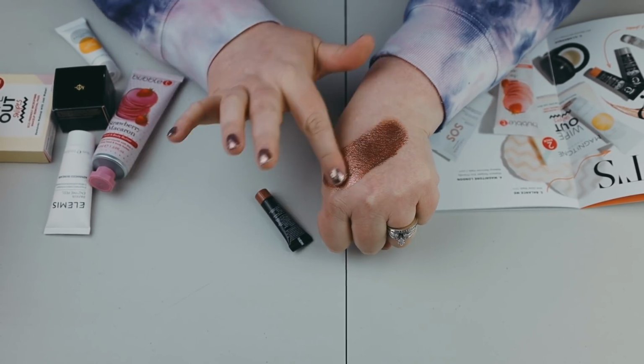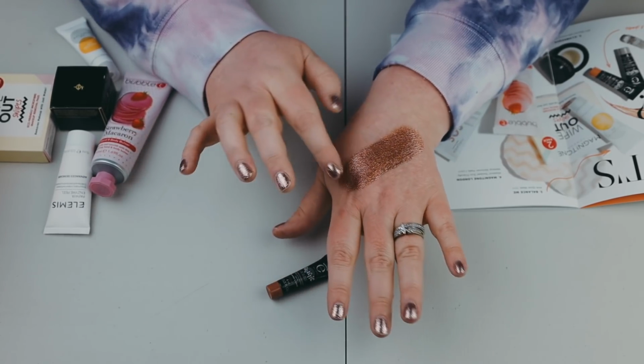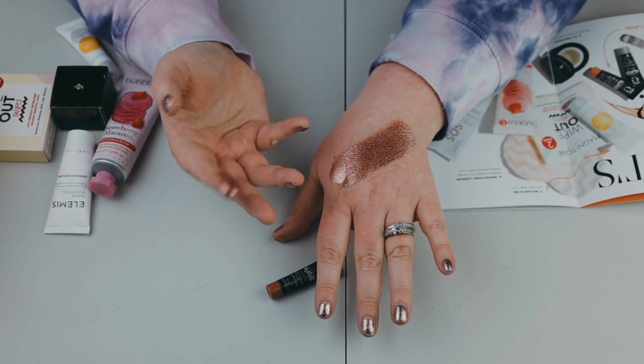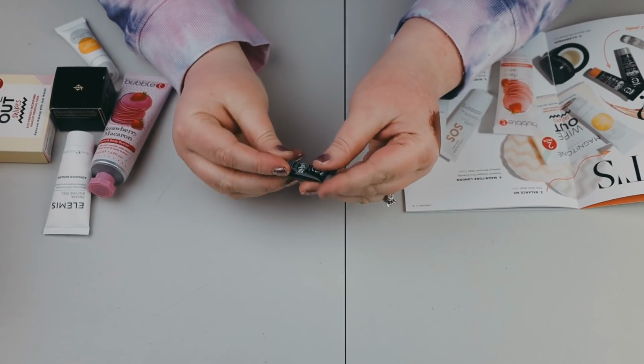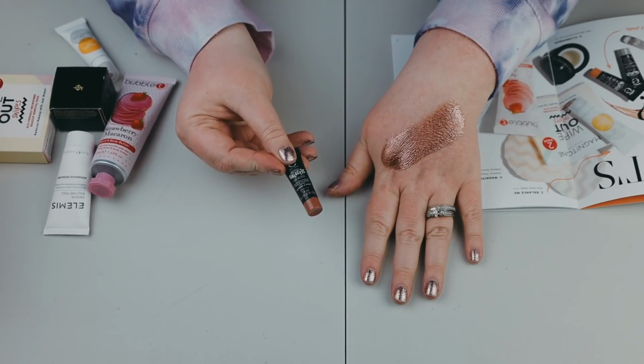This feels really nice. Sometimes with liquid products, I'll feel a certain kind of warmth because my skin's sensitive, but I don't feel any sort of warmth. So I think we might be in for the clear. All right, we're just gonna be obnoxious and leave this giant swatch on my hand. Who cares? Anyway, don't know how much it is. I'm gonna pop it over here. Yay, right? Look at that. Yay.